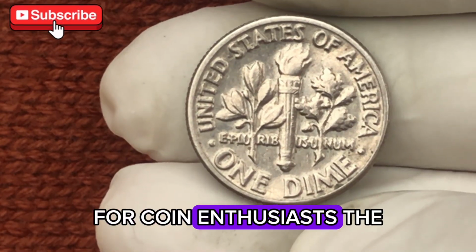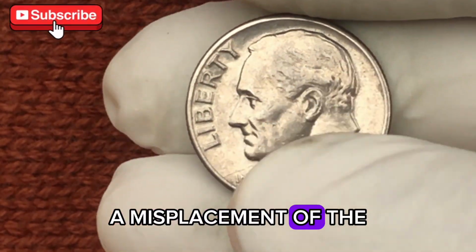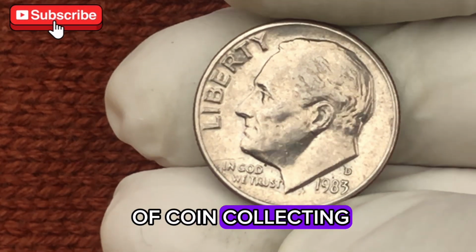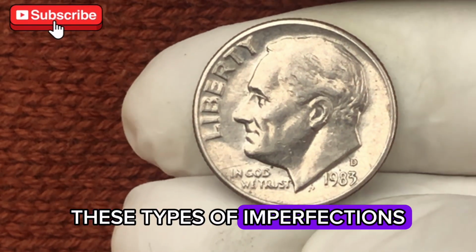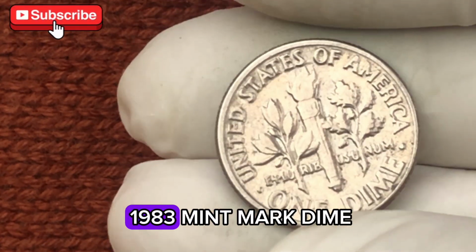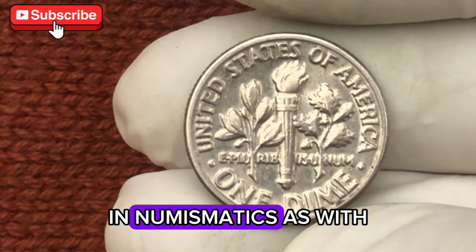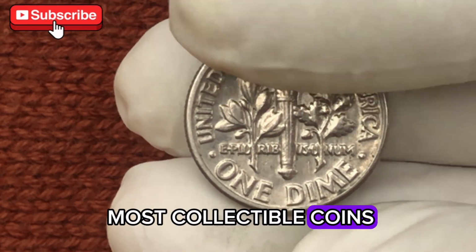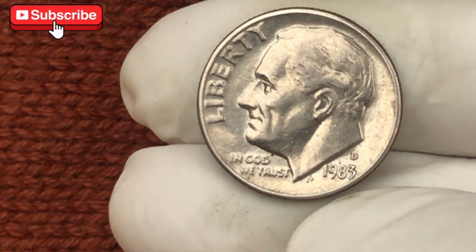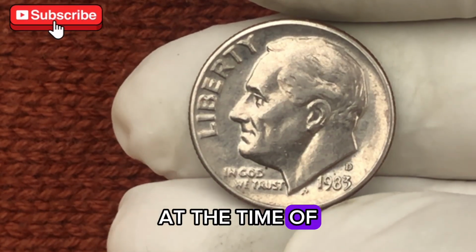For coin enthusiasts, the tiniest of errors can lead to big rewards. A misplacement of the mint mark might seem like a small issue, but in the world of coin collecting, these types of imperfections are prized. It was this slight misalignment that caused the 1983 mint mark dime to become one of the most sought-after coins in numismatics. As with most collectible coins, rarity and uniqueness are key factors in determining value, and this error would lead to a significant increase in the coin's appeal at the time of its discovery.